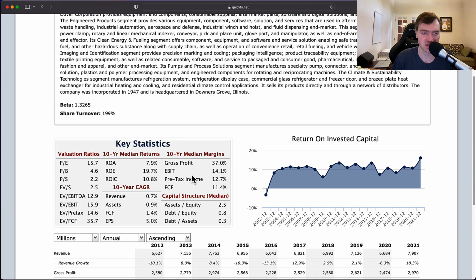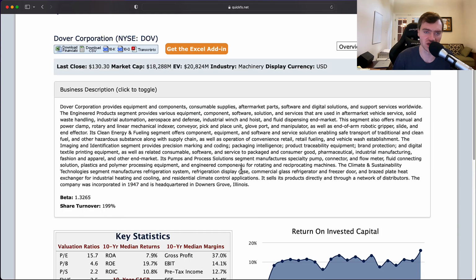Now, we need to see a little bit more in the income statement to understand what's going on to get that 5% EPS growth, because it's not obvious on this part of the statement.